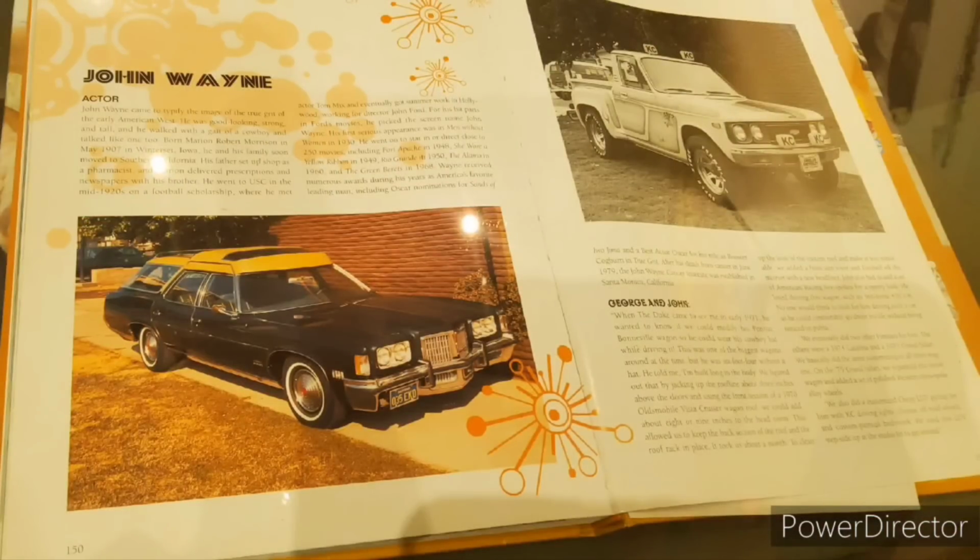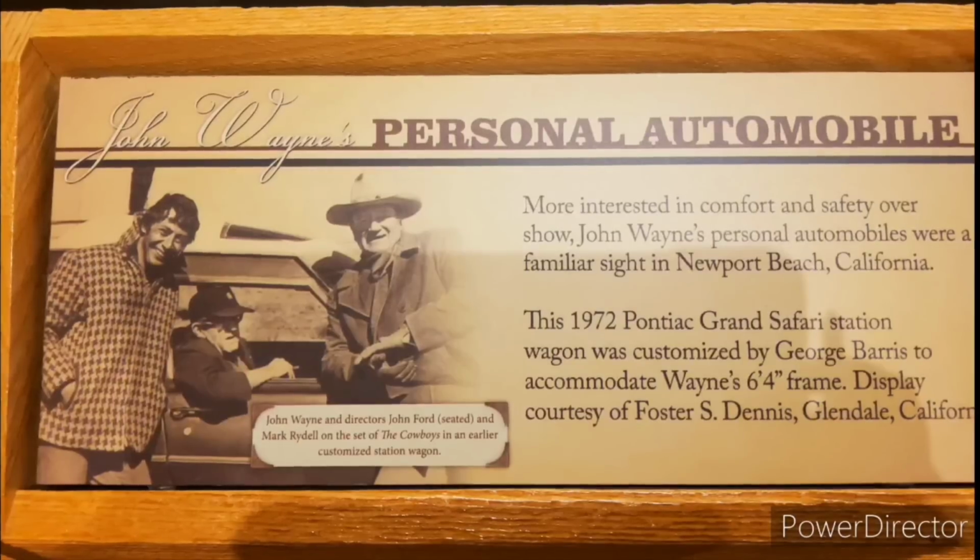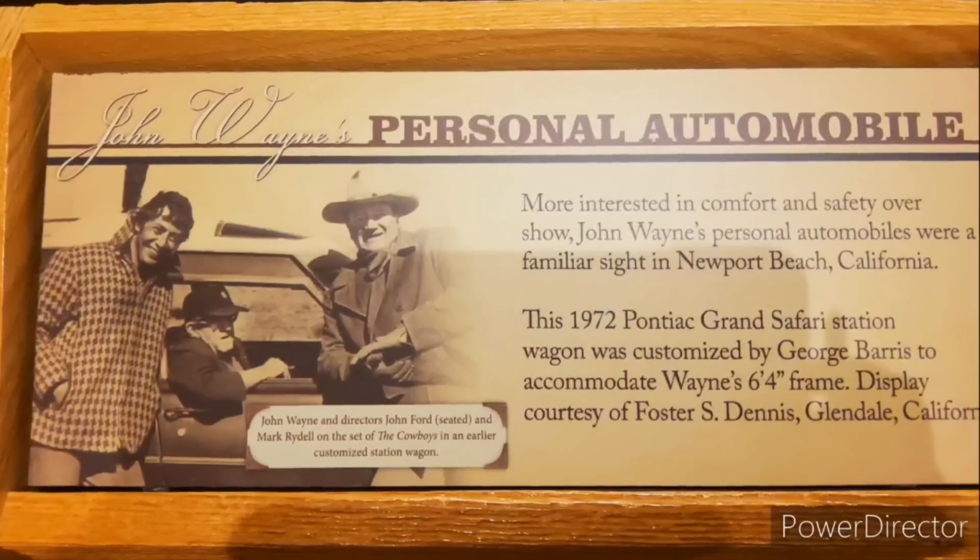More interested in comfort and safety over show, John Wayne's personal automobiles were a familiar sight in Newport Beach, California. This 1972 Pontiac Grand Safari station wagon was customized by George Barris to accommodate John Wayne's 6 feet 4-inch frame.